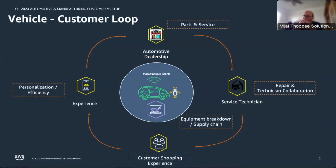You can see from the center, it is more about where the vehicles are manufactured by the manufacturer's OEM. There, GenAI will fit in some of the use cases around equipment breakdown or supply chain or other areas. And from there, when the vehicle is sold by the dealership, you can enable a shopping experience using GenAI, using chatbots, as well as predicting some of the user choices based upon different vehicle options, along with the data about each of the vehicles.